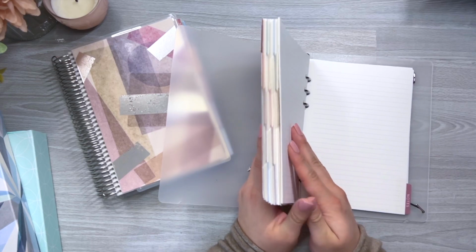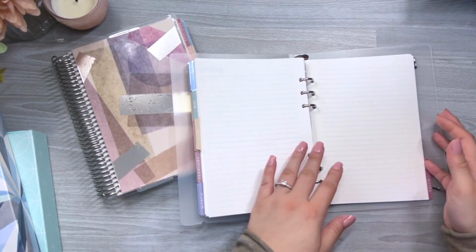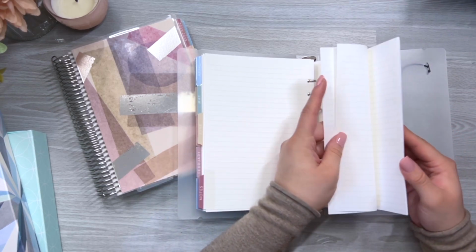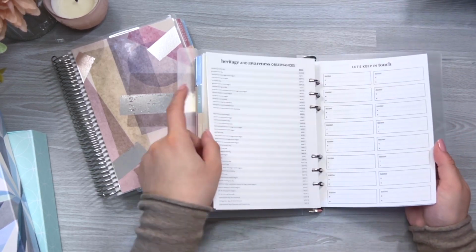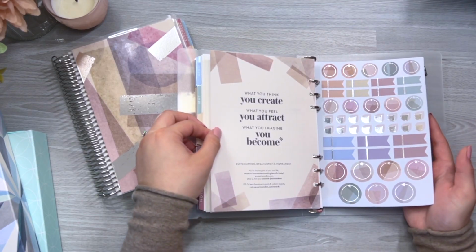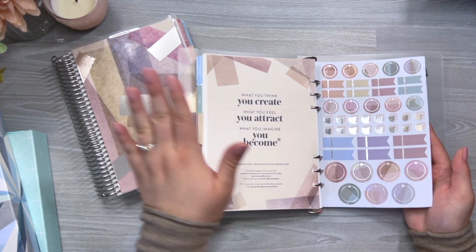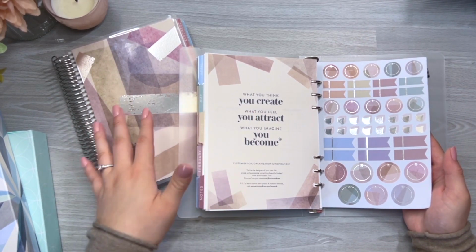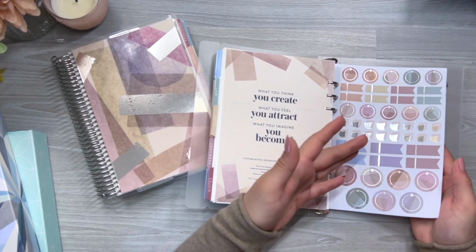I do also get a note section here with some pages, 2 line pages. I also get those months. So again, everything else is very similar to the coil system, but there is one thing that I noticed that kind of threw me off, and that's why I was like, oh, look, I got these sticker sheets here.